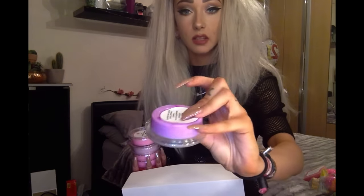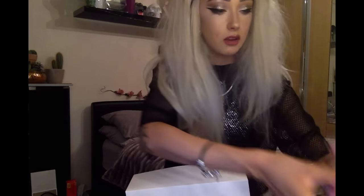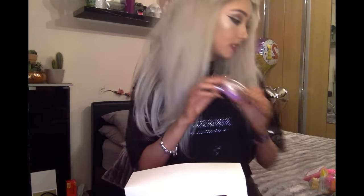So... This one is Lover's Spell. Again, I'm liking my Lover's Spell today, literally. This one smells really good. So this is a nice little purple toned one. I'll show you inside, because sometimes I've got like little sprinkles of glitter or something on them. That one hasn't. But that one is really nice smelling.